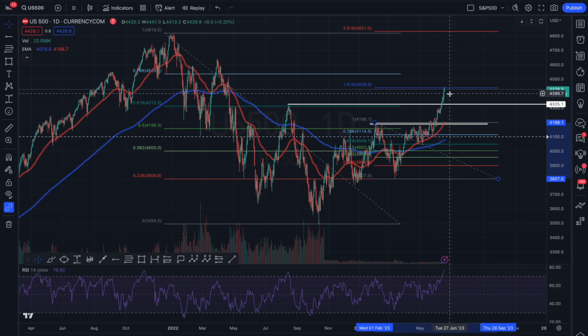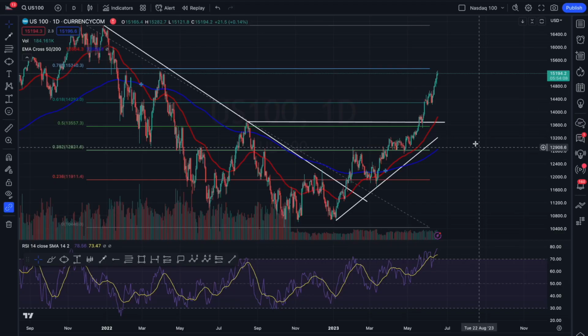And I think if we do start to pull back, there'll be plenty of interest back down at around 4,327, which of course was the August swing highs that we achieved back in 2022, so last summer. Now moving over to the Nasdaq 100, we have pretty much gone and tested the April swing highs that we achieved back in 2022.